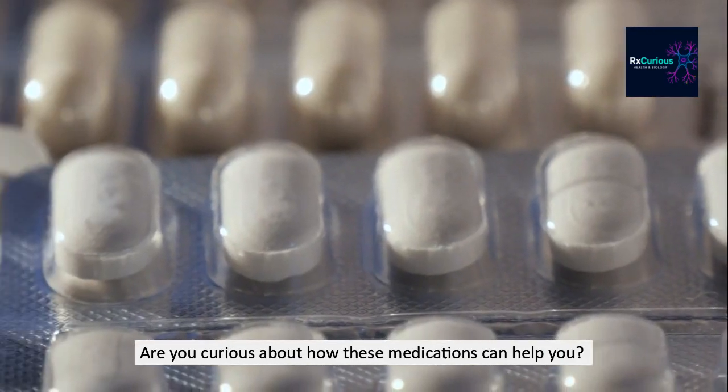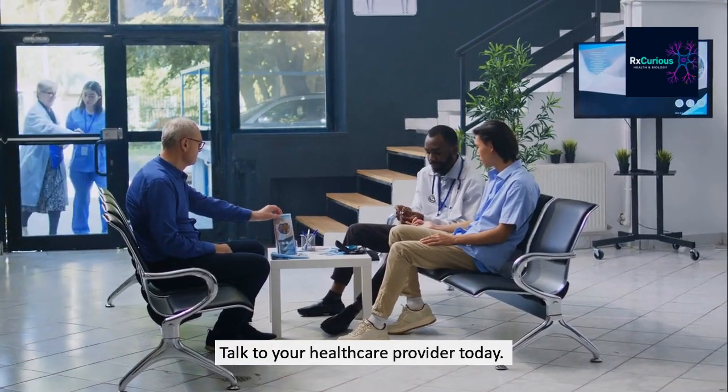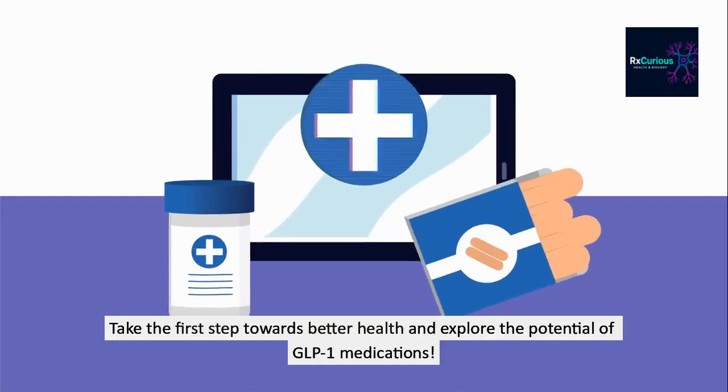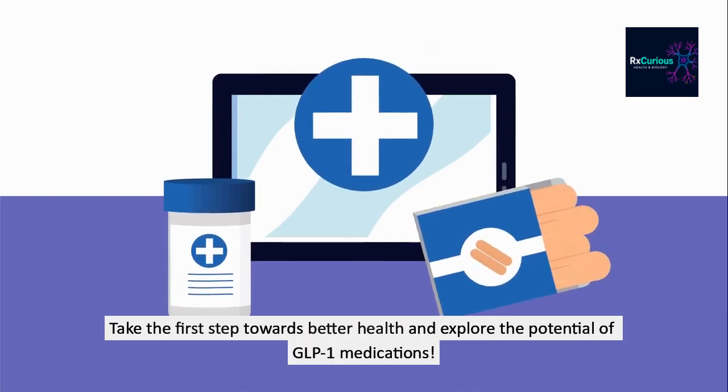Are you curious about how these medications can help you? Talk to your healthcare provider today. They can guide you through available options. Take the first step towards better health and explore the potential of GLP-1 medications.